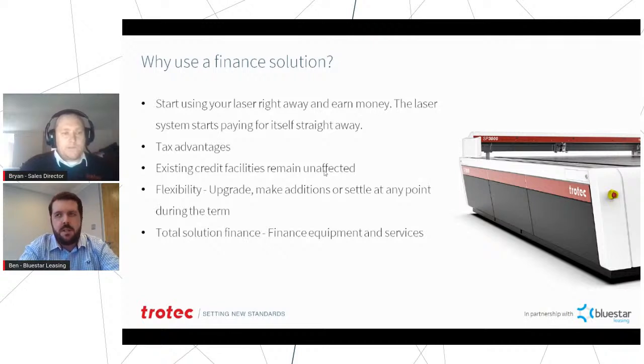And as with any purchase of a business asset, there are tax advantages. We always say that the best thing for you as a customer to do is discuss this with your accountant. Everybody has their own. Everyone works in different ways, so there's not one set rule. But effectively, what you can do is offset the payments against your corporation tax bill. But as I say, it's worth speaking to your accountant before you go down that route.